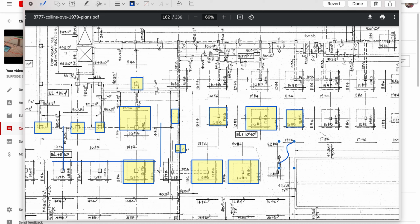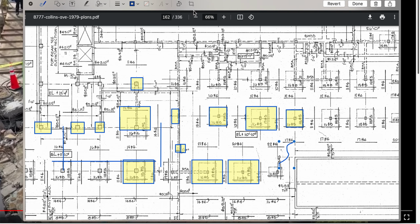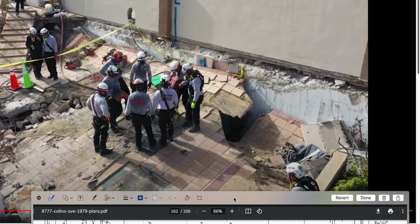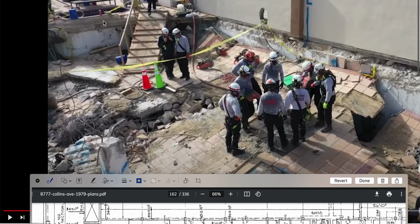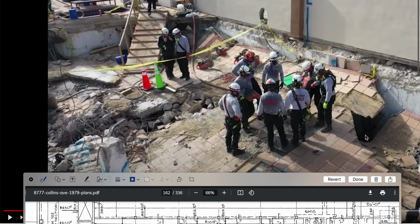And yet we don't see that. Let's see if we can get that in an image. That's out of the image. It's over here to the left. Right here. We don't see that here.